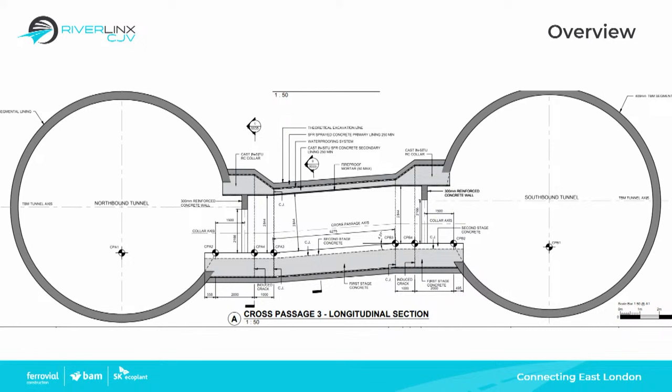This is except for CP1, as I mentioned, that's extremely short, so you can't get a barrel in there, it's just one long collar. To give you an idea of scale, the barrel section's about 4.9 meters external diameter, and the collar 5.6 tall and 5.5 wide. It's not quite a circular shape of the collar, which I'll explain later on in the presentation.